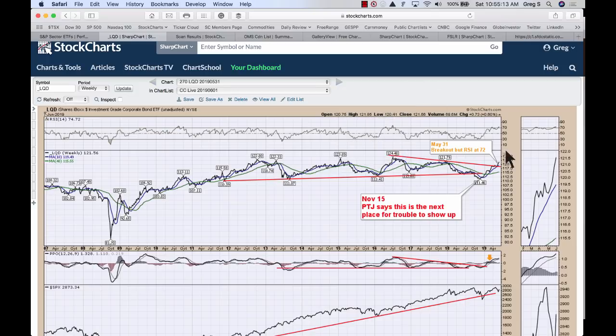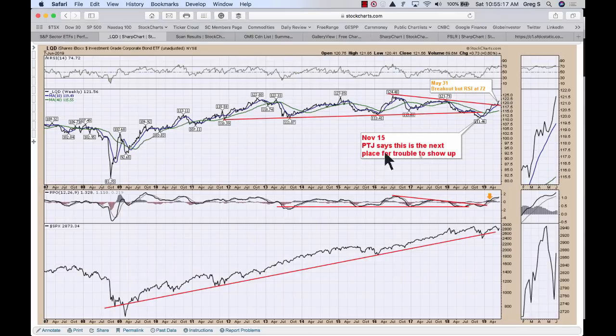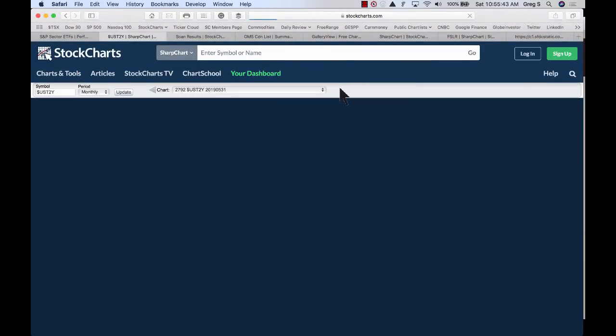LQD, corporate bonds, again surging to new highs, and on this chart, Paul Tudor Jones said that this is the place for trouble to show up, and what we mean by that is the corporate debt market is as heavily levered as ever, or significantly levered up more than usual with low interest rate costs. And so if that was going to change and we had higher interest rates coming, then that would put pressure on this corporate bond market.